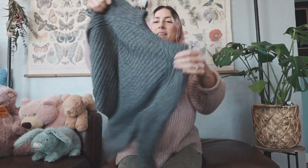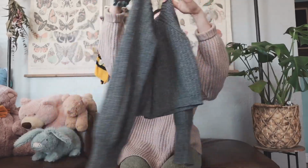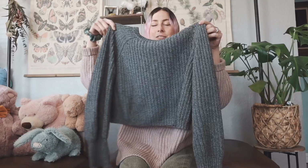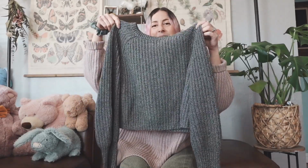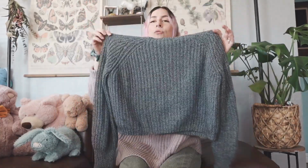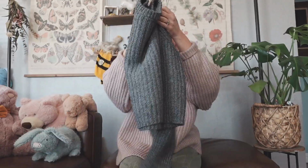Next, I have this cute, easy gray knit sweater. So my mother-in-law actually bought it for herself, and then she tried it on at home and was like, eh, I don't like it. And I was like, hey, let me try it on. And it is just so simple, so cute, and you can really dress it up or dress it down. Just a really easy top to throw on.